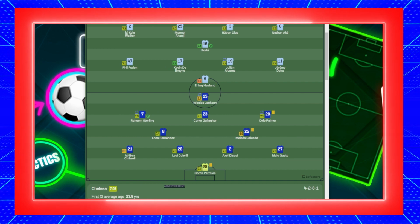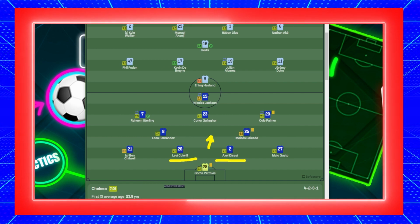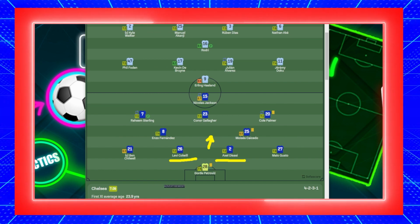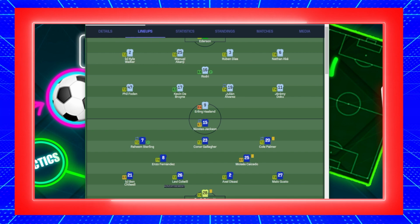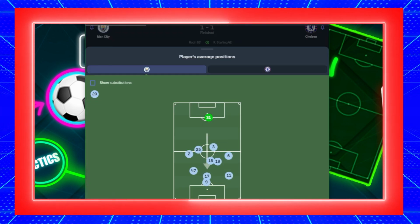In playing Colwill and Disasi, what they were able to do is push a little bit higher up the pitch. They had the mobility to be able to hold that line a little bit more aggressively, and this squeezed the pitch for Chelsea and prevented Manchester City from really dictating through the middle of the park. And it's really shown in the average positions for both sides.